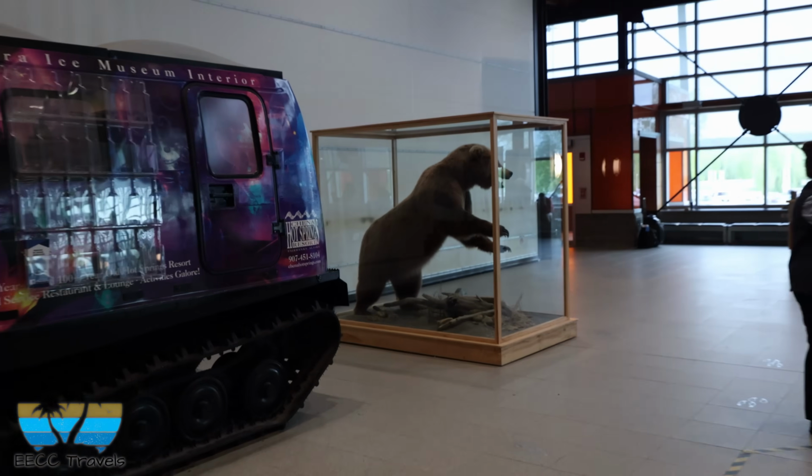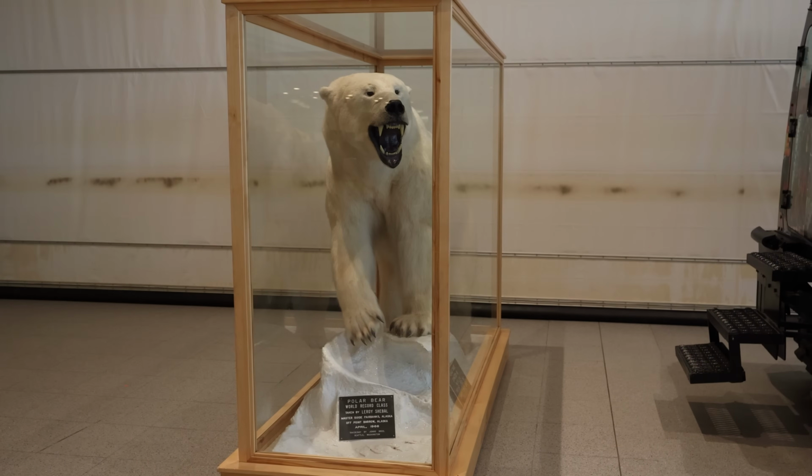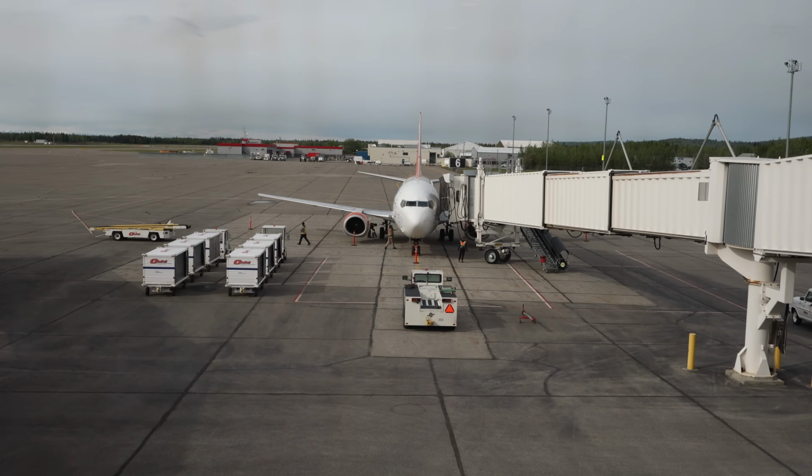Well, we didn't see any bears in the wild in Denali, but there is one stuffed over there. It looks like a grizzly, and then a polar bear. So, if nothing else, you will find bears at the airport. All right, our chariot has arrived. Moving on to Dawson City.